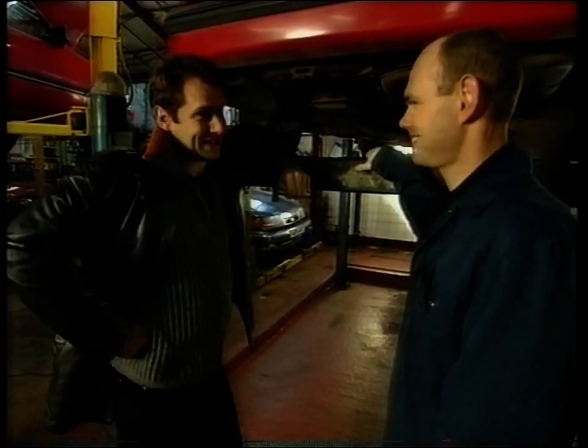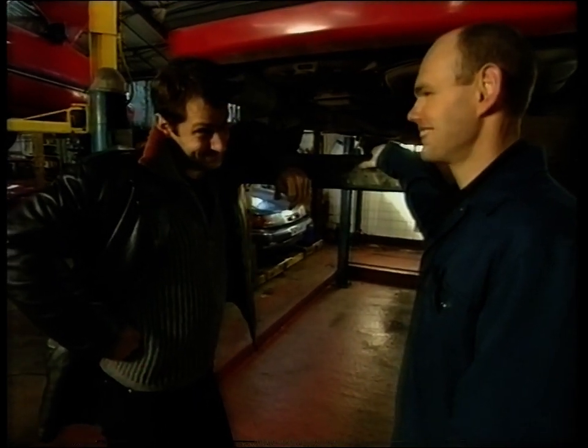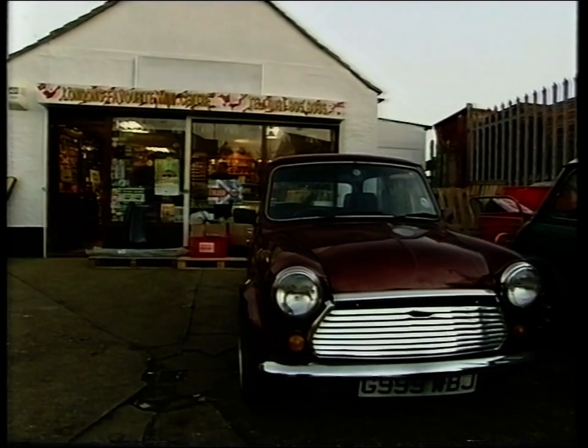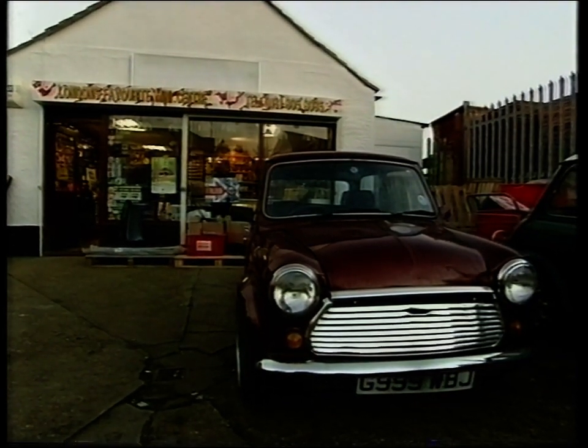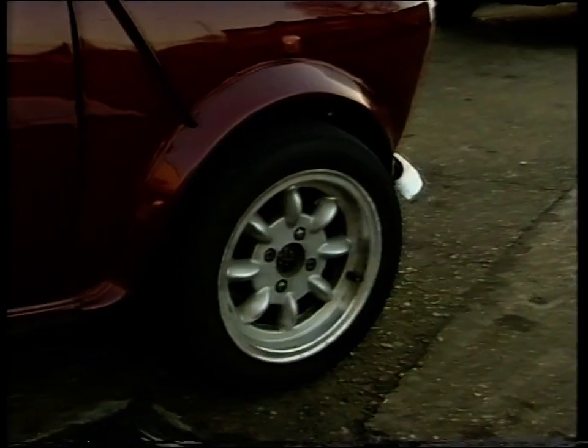Well, you know what I'm going to say. You want nitrous, don't you? Yeah. Now, I reckon drag racing is not only about power, but it's also about saving weight. So, to beat Rich off the starting line, I'm going small and light.